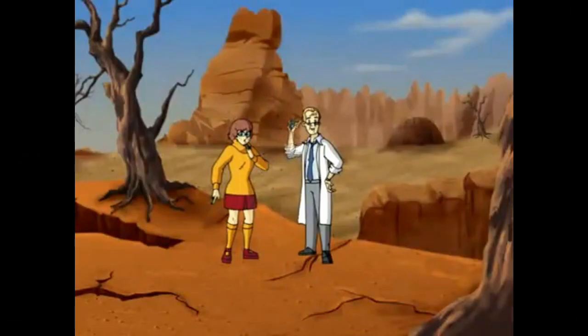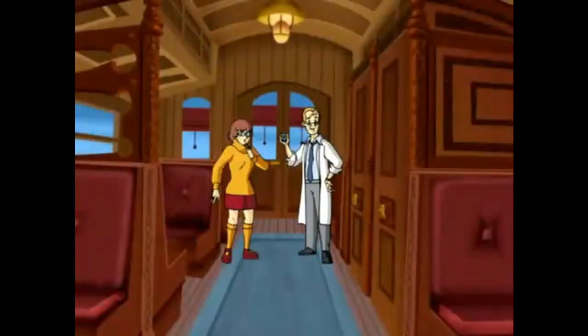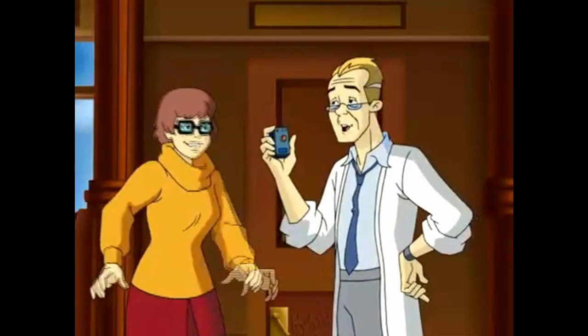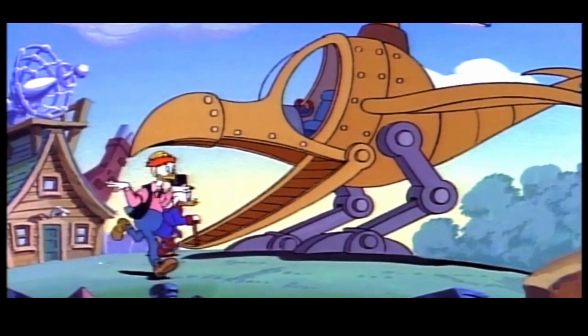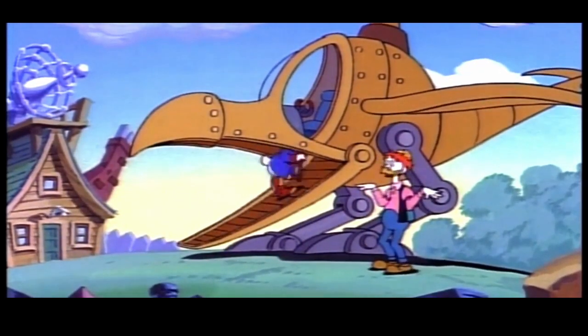Virtual reality, I can program any setting, any mystery, any character. I call her the Golden Condor, because she'll soar through the Andes like a mountain bird.